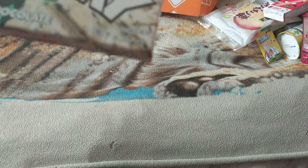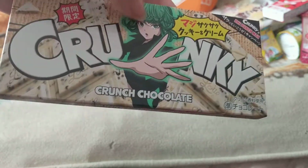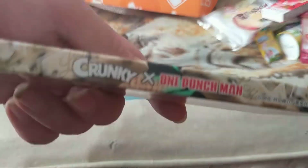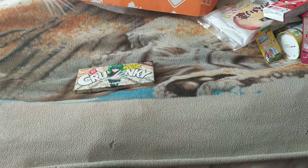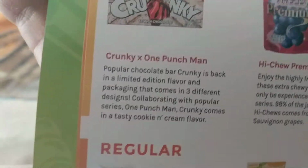Salt and citrus flavour. Next thing we've got, I think it's One Punch. It's a crunch chocolate. So it's like cooking cream. Yeah, it's One Punch Man. So let's try and find that. Here we go.